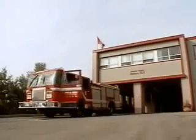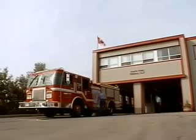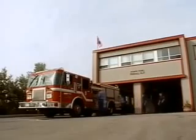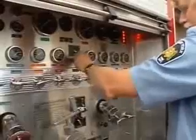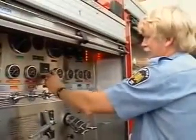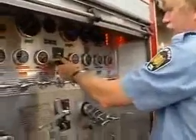Before we leave for fire school, the firemen give me a complete checkup. I always have to be in top condition. This is my control panel. These are the gauges and handles that the firemen use to control how much water I put onto the fire. This red knob is my throttle. It controls the pressure of the water. You'll see it in action later.